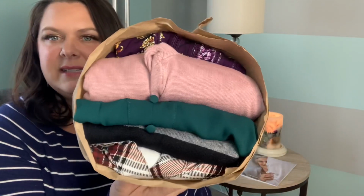Anyways, I'm here because I have my Stitch Fix. So we're gonna go ahead and get right into this because I have things to do today. I did open the box, but I have not opened my bundle. So here it is.